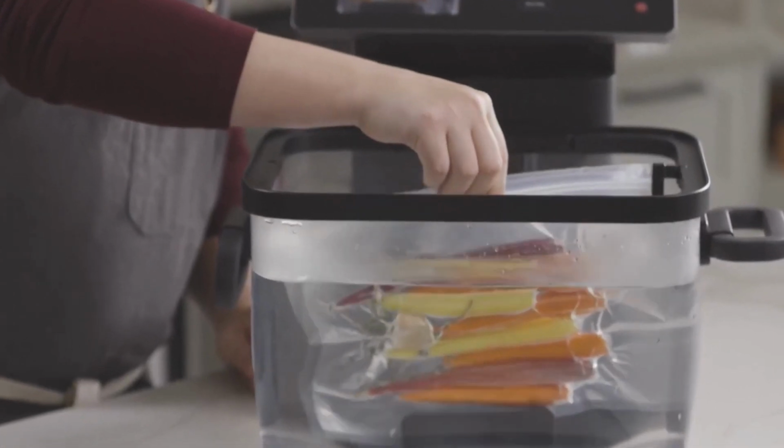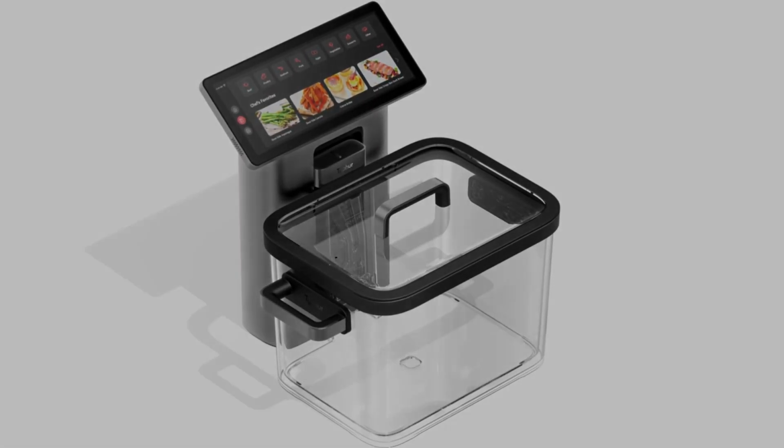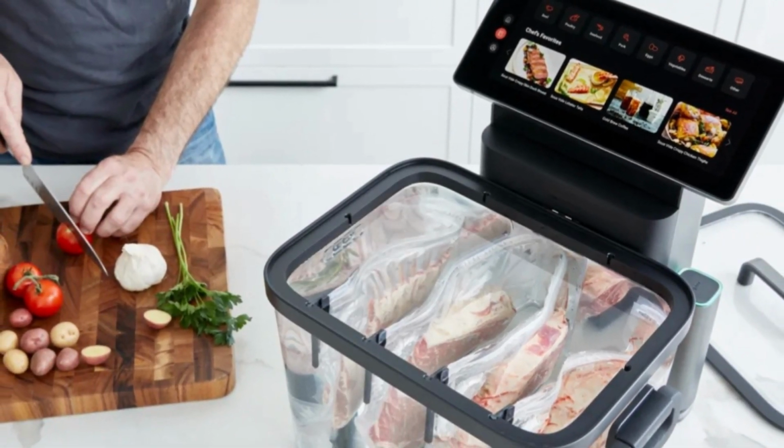Elevate your home cooking to professional levels with this reliable and feature-rich immersion circulator. The Typhur Sous Vide Station is your key to unlocking a world of culinary possibilities.